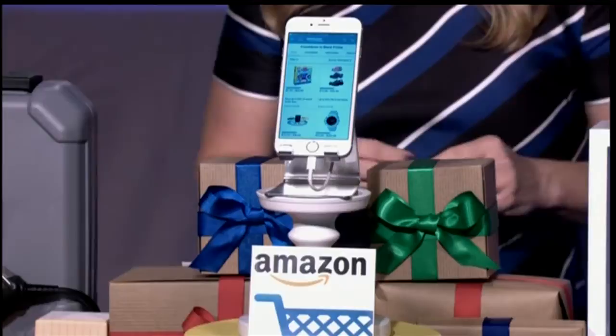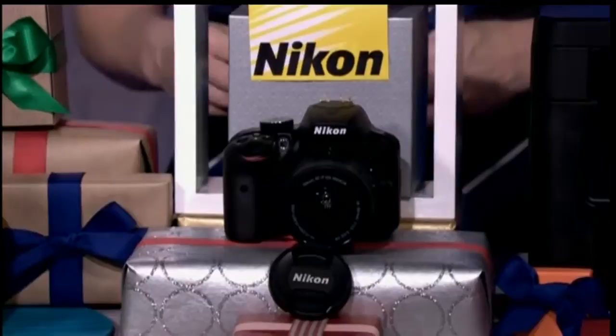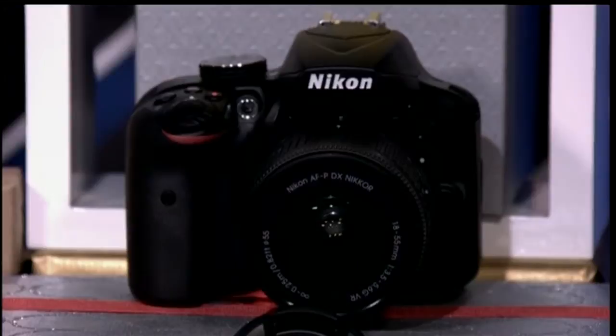One of those big surprises for that shutterbug in your life should be this Nikon D3400. It is a fantastic camera for anyone who wants to take their photography to the next level. It's an entry-level DSLR with powerful imaging tech, lets you take amazing photos, plus it's lightweight, compact, and super simple to use. Great for action shots, capturing sharp images of kids and pets, not missing a single moment. Plus, it's $150 off this holiday season.